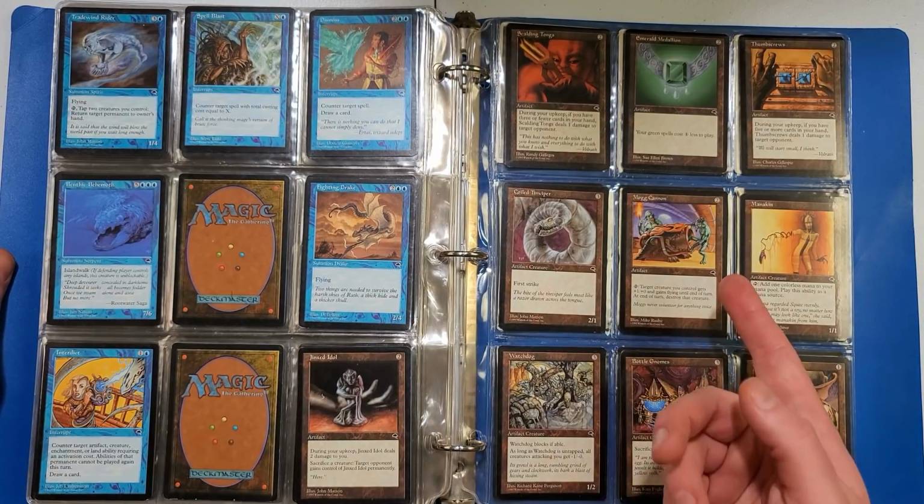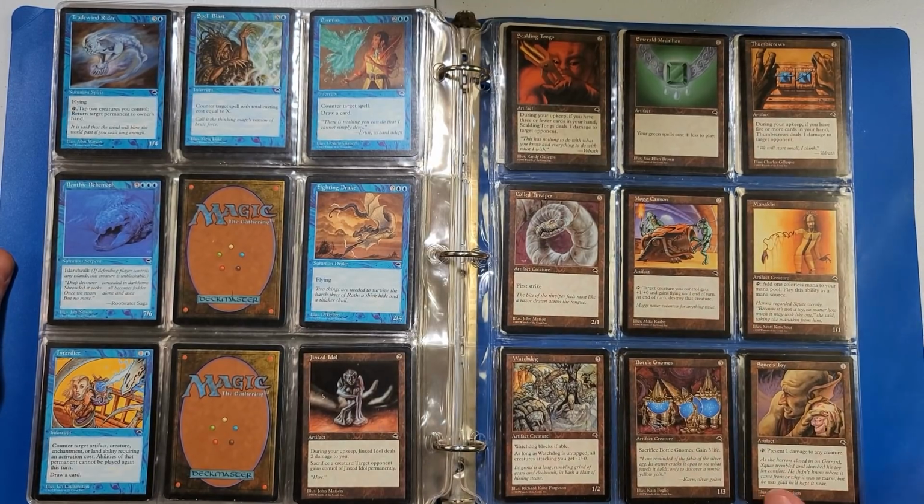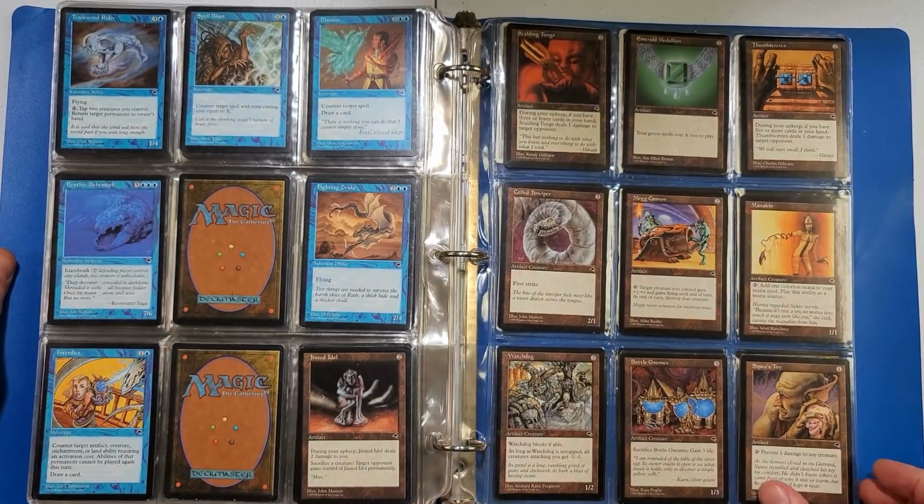Mogg Cannon. Look at these dudes just getting into a cannon about to be launched. Boom. Boom. That's fun. Squeeze Toy. Like, look at this dude. You cannot take away my toy.